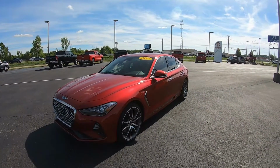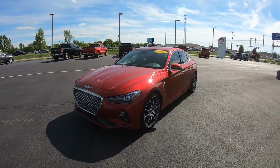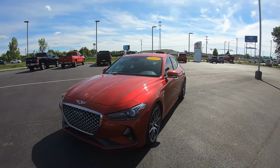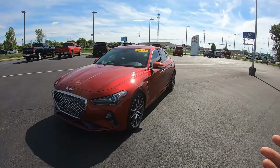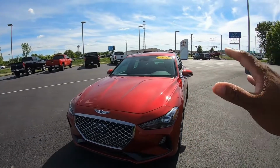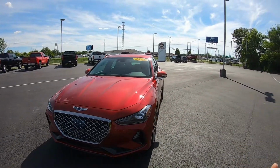I think this is a great looking sedan, and on top of that, I think Genesis makes some of the best looking cars on the market. Unfortunately, they don't get all the love that they deserve. I don't know why, but you know, when you talk about entry-level luxury, it's a very competitive segment.